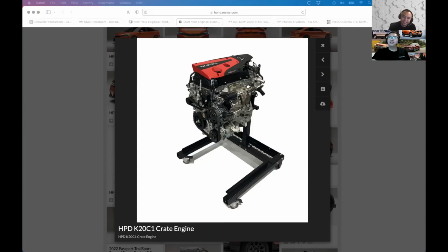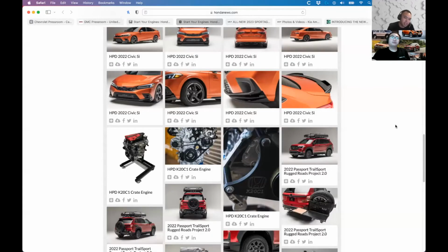So yeah, definitely some issues, but I'm just excited. I'm curious how much the K20C1 crate motor will be. Oh, true. Because if it's not that much, it would be a decent swap. A lot of people are still buying K20s and K24s, either by themselves or Frankenstein. I see it. Oh, there's a price on it? Oh, but this is from Mountune USA. That's where you can buy them from. It's 7,000 US basically. Oh, that doesn't come with anything else though. Okay, for an OE engine.